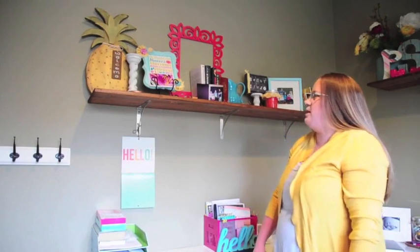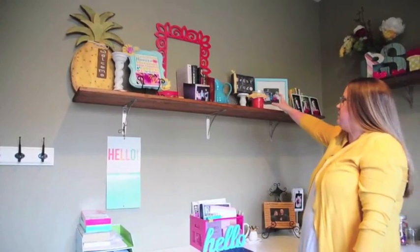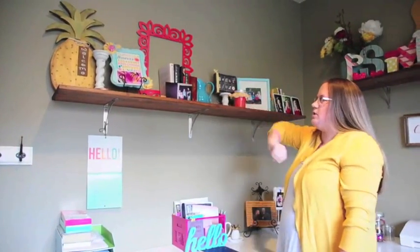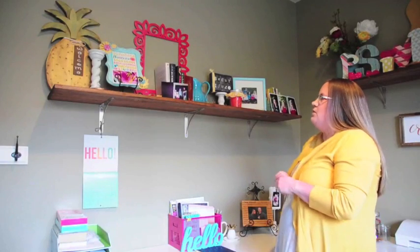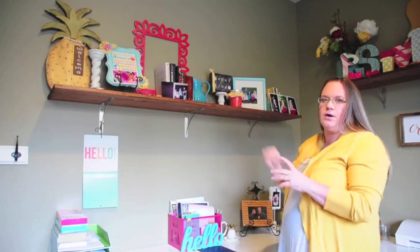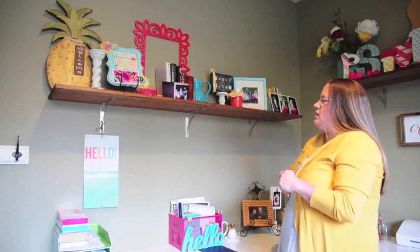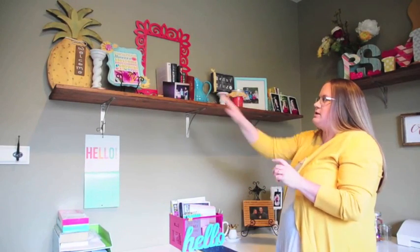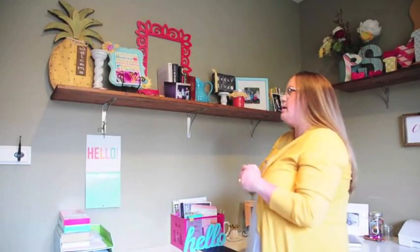In general, I have a lot of my decor up here, but I tend to take pieces like this and use them in my home during the seasons to decorate with, so it doesn't all stay up here all year round. I kind of take a vase and put flowers in it out on a counter, or take a picture stand and use it on the mantle, that kind of thing.